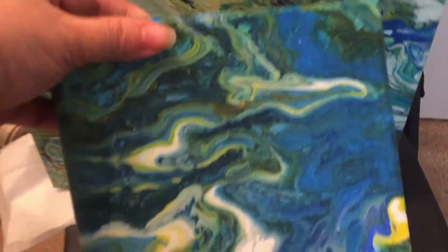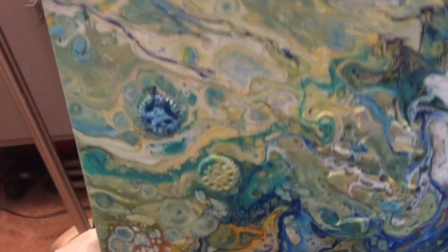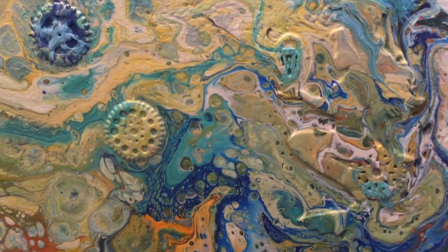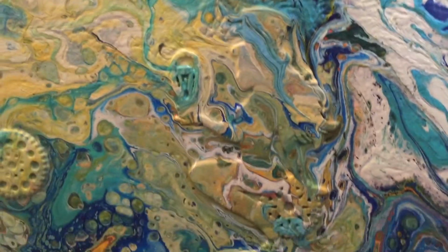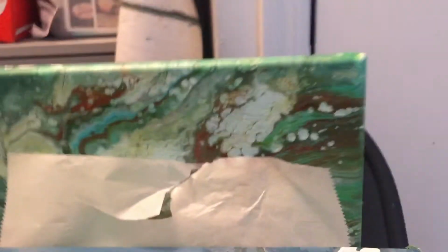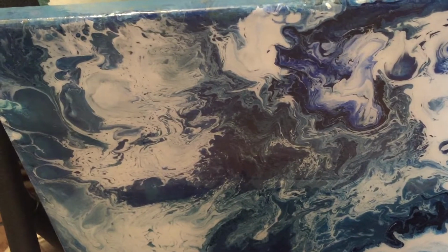This one right here is a pour that I want to do a figure on. This one is my mermaid pour. I don't know if you can see her right there, steampunk mermaid, and I plan on painting her so that you could actually see her. And this is a piece here, sorry, that needs another coat of resin.